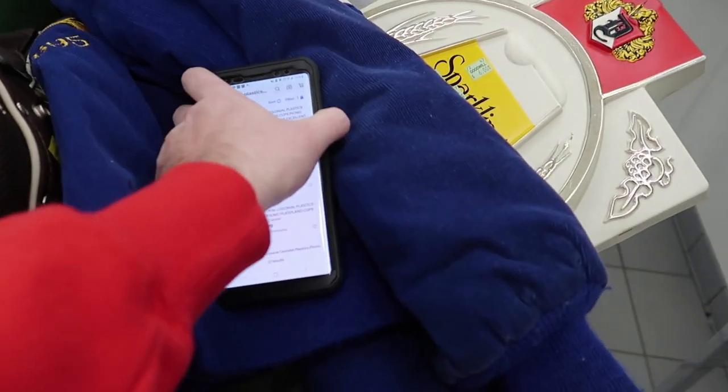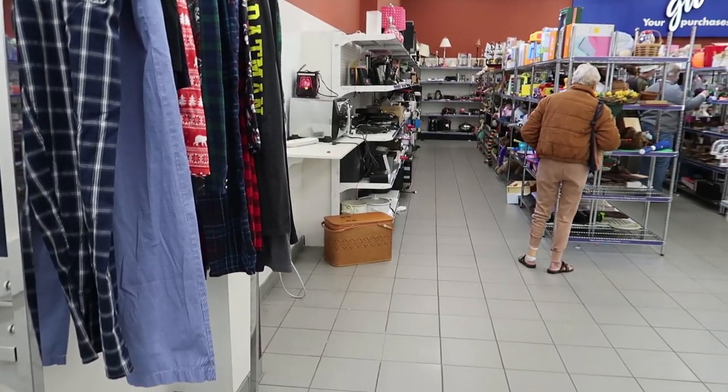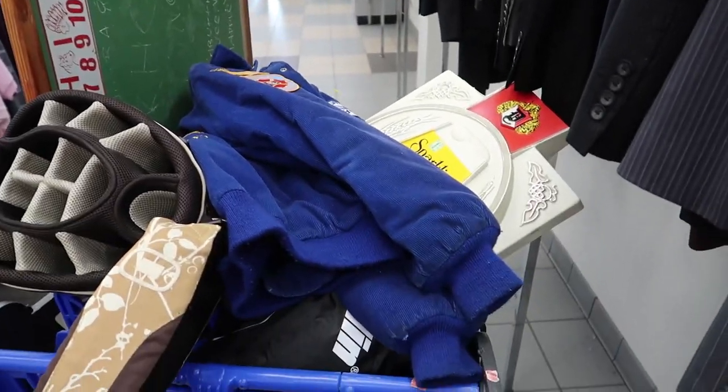I don't think I was gonna grab it anyways because I already have too many big things in my cart. Never mind again, she's not getting it, so it's all good. But I think I'm gonna ring out of here. I think we did pretty good.